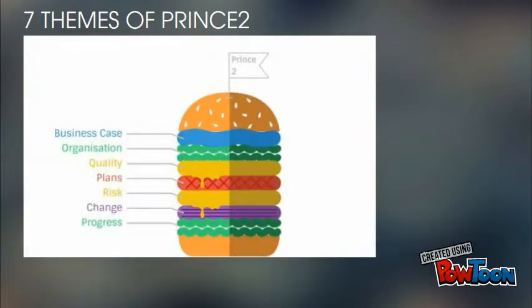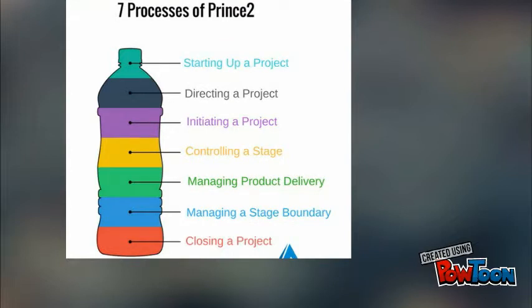Themes are aspects of the project management that must be continually addressed. There are 7 themes: business case, organization, quality, plans, risk, change, and progress. All of these aspects must be continually addressed throughout the course of the project. PRINCE2 also involves 7 core processes: starting up a project, directing a project, initiating one, controlling a stage, managing product delivery, managing a stage boundary, and closing a project. As a PRINCE2 project manager, you have to manage all of these processes.